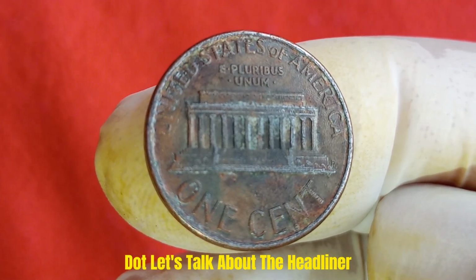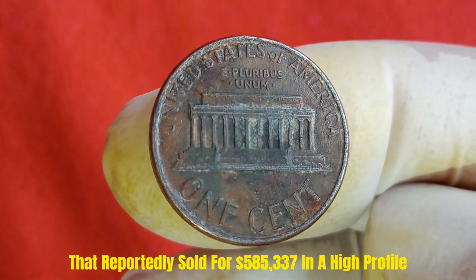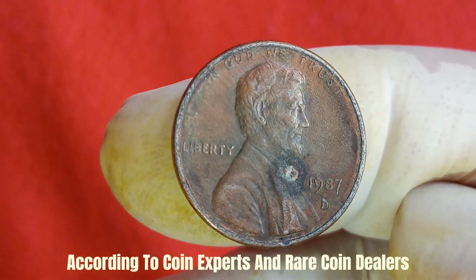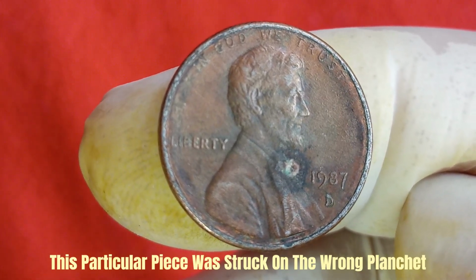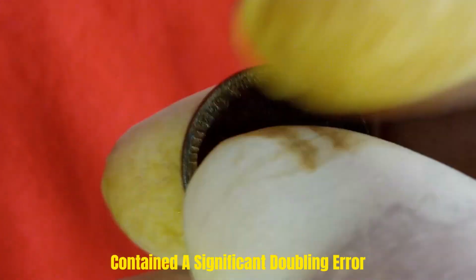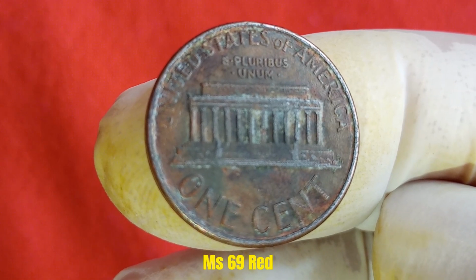Let's talk about the headliner, the 1987 D Lincoln penny that reportedly sold for $585,337 in a high-profile private auction. Why so much? According to coin experts and rare coin dealers, this particular piece was struck on the wrong planchet, contained a significant doubling error, and was in pristine mint state condition, MS69 red.